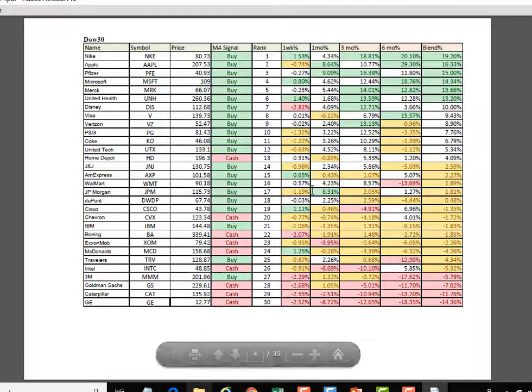In the Dow 30, about 2/3 are on buy signals. We had some strength here in Nike, Microsoft, United Health, American Express. Some crushing performance here in 3M, Goldman, Caterpillar, and GE. So I'll be looking for more collapsing in those if we get weakness in the indexes. Otherwise, I'll be expecting the leaders to continue to lead.